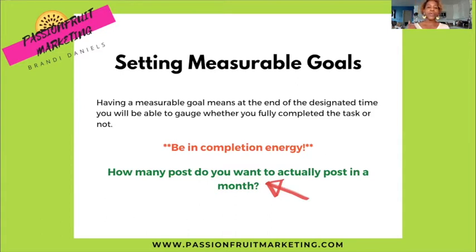Okay? So be in completion energy is another term that I love to use, because again, if you are monotasking, then you are committed. You are committed to creating, starting, doing, and finishing.